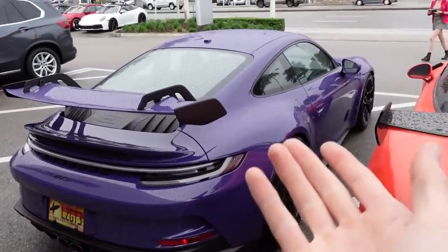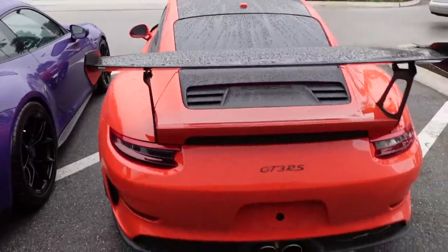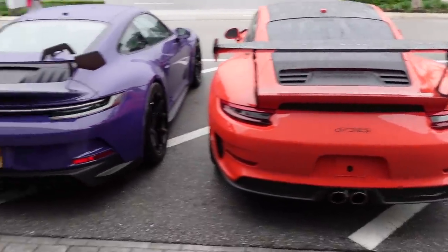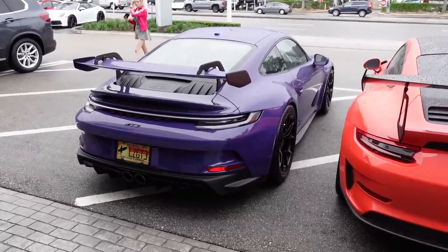I think I've seen maybe 3 or 4 of these online so far, so much more rare than this, where I think there's like 18 of these in the States. So we'll see how many get built, but I love it. I'm excited to drive it and let you guys in on the experience.